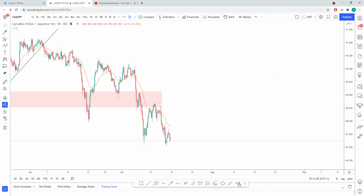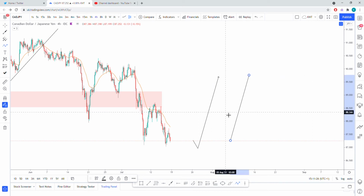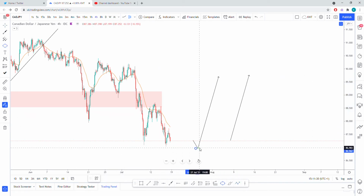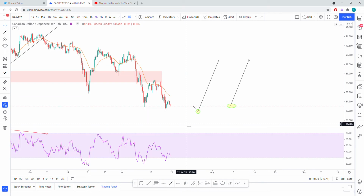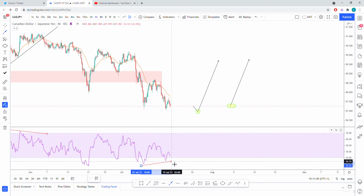So whether the price drops down just a little bit more and then pushes up, or if we get a push straight away through the Monday session, that'll be it, and then we can just try and get a continuation play along the way. So my reason for this potential reversal is looking at this RSI.